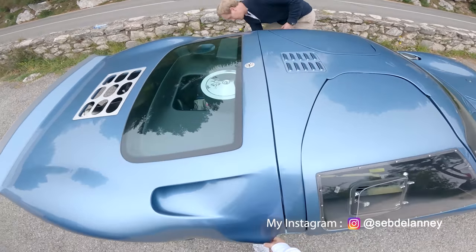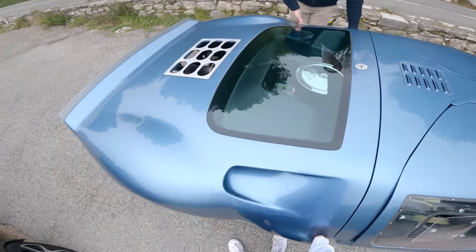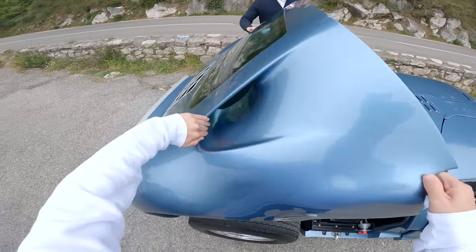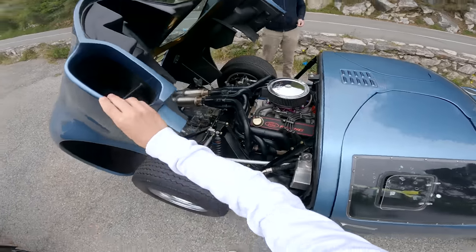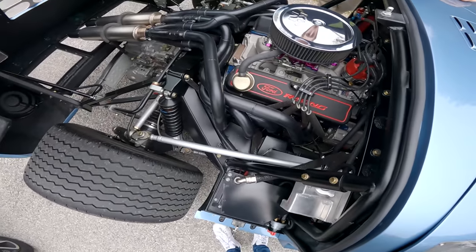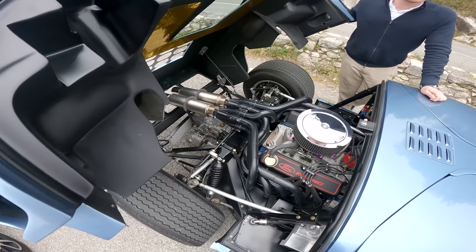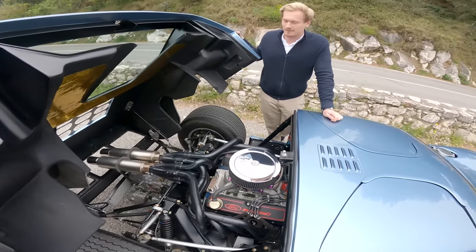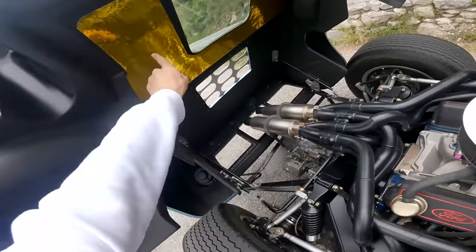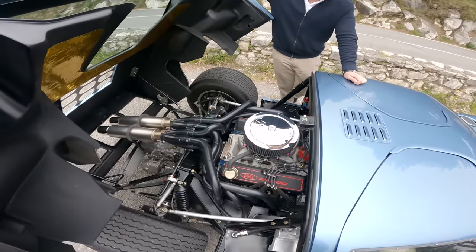Oh, what a piece of kit. This is something else. So let's pop the hood. Whoa! So cool how they do that. So here you have the 4.9 liter V8 engine, which pumps about 450 horsepower. Oh my God, look at that, the gold leaf. Yeah, that's insulation, because it gets very, very hot in here.